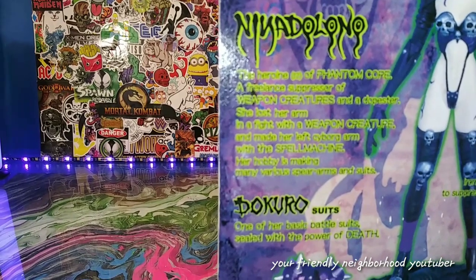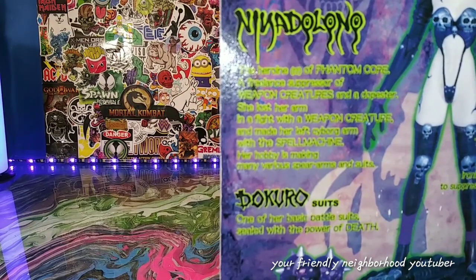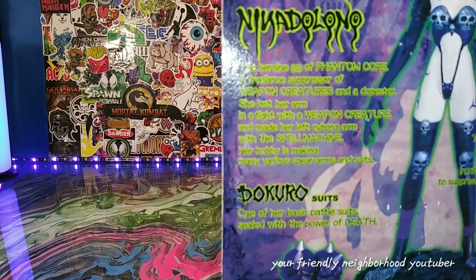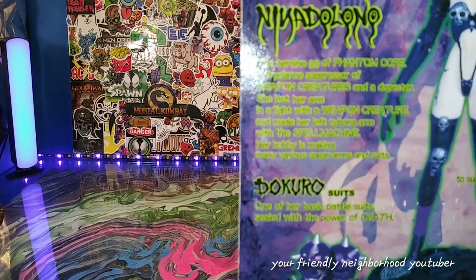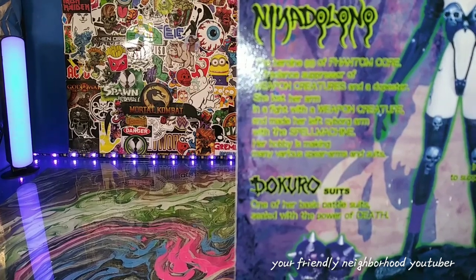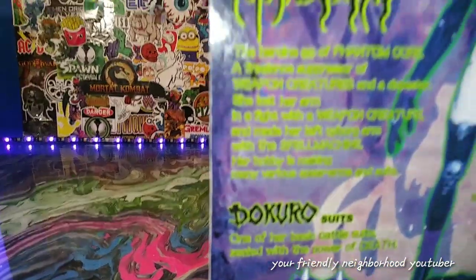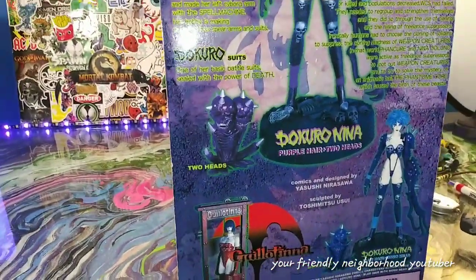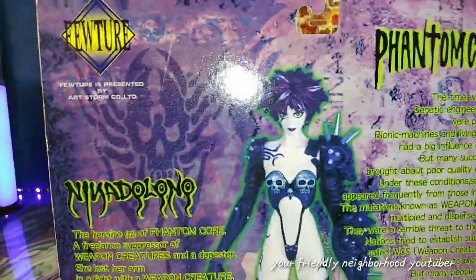Okay. The heroine of Phantom Corps, a freelance suppressor of weapon creatures. She lost her arm in a fight with a weapon creature and made her left cyborg arm with a spell machine. Her hobby is making various spear arms and suits. That doesn't sound right. It's supposed to be various. I think that's how you spell various? Maybe it is. Okay. Never mind. I'm a dumbass. And then here's the blue version right here as well. She's supposed to have purple hair, but there's no purple hair. She don't got no purple hair, man.